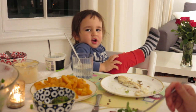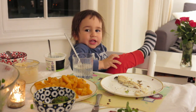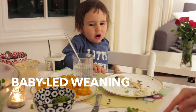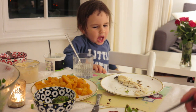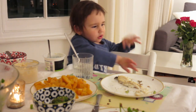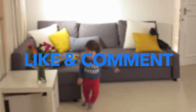We don't cook separately for Mika. We've never cooked separately for Mika, maybe only when he was 6 months old for a month. But he's been weaned with baby-led weaning. He's been introduced to solid foods without us making him any puree. So more or less what you see him eating here is what he has been eating since he was 6-7 months old.